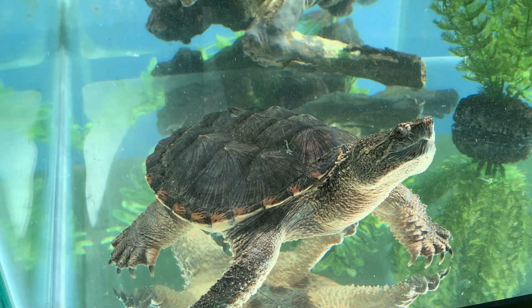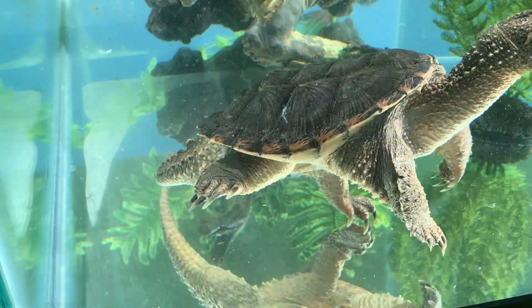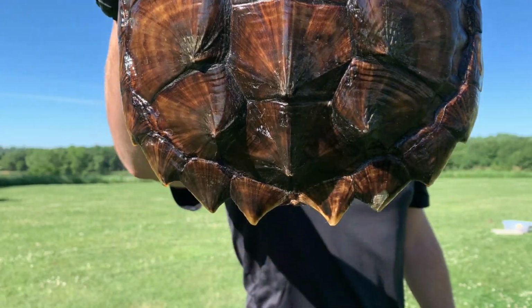This next turtle is known for being a bit feisty. He's a common snapping turtle. His name is Frank. Snapping turtles have a different shell, with 3 ridges on the back and spiny plates on their tails.